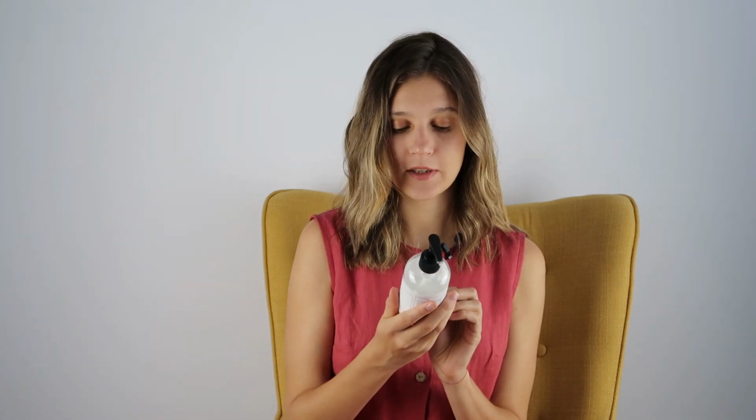It was a bit pricey, that's why I decided to give a try to this Love Fresh, I think it's a Canadian brand, coconut lime lotion. So far I like it. The smell is a little bit too strong, but generally a really good product, not tested on animals. So this is what I'm using for moisturizing my body after shower.